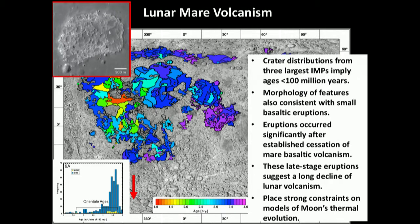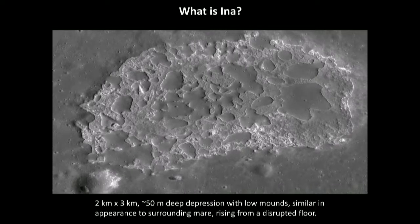What this suggests is, of course, that if it's actually out here, late-stage eruptions suggest a long decline in lunar volcanism. This places strong constraints on lunar thermal evolution, okay? Generation of basalts, literally at the present. So it's really important to test these things and understand what's going on.